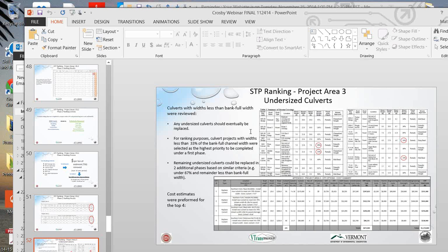It was essentially just to summarize the ranking and what that potential cost would be associated with replacement of those top 4 culverts. And what we came up with was about $1.1 million, which includes all those previous cost parameters: engineering, permitting, design, and construction.